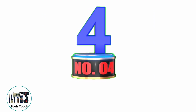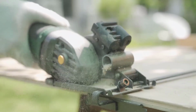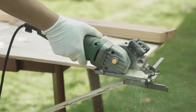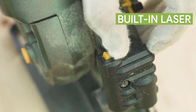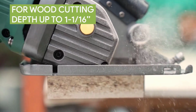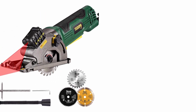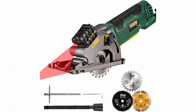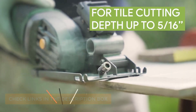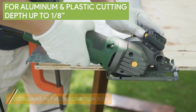Number 4. TEKPO TAMS25P Compact Circular Saw. If you need more of a heavy-duty compact circular saw, then I suggest checking out this model by TEKPO. Sure, it weighs slightly more than most on the market at just over 5 pounds, but I don't see this as a train smash. This model still comes with a standard blade size of 4.5 and offers a decent cutting depth of 1 11/16, so I have no complaints. Also, the speed of 3,500 RPM should mean it makes quick work of most materials.